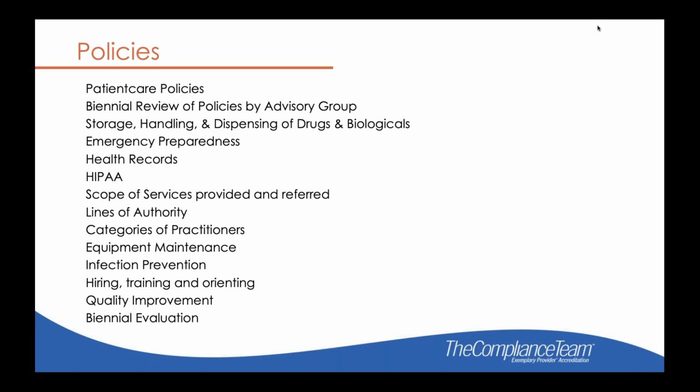Hiring, training, and orienting. So if we're provider-based, that's going to be based on the hospital's. Usually the hospital's hiring, training, and orienting is the same for everybody, all their entities. So you would use that, and that's fine. If you're independent, you need to have a hiring schedule. How do we hire? How do we orient? How do we train annually? Quality improvement, of course. And then the biennial evaluation. Usually it would be called the annual evaluation. That is now biennial also. So we'll talk about that next time as well.